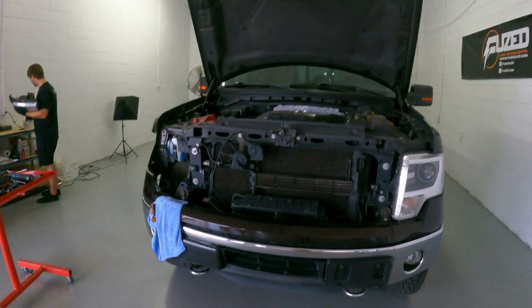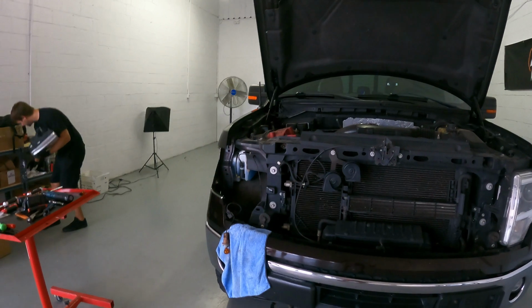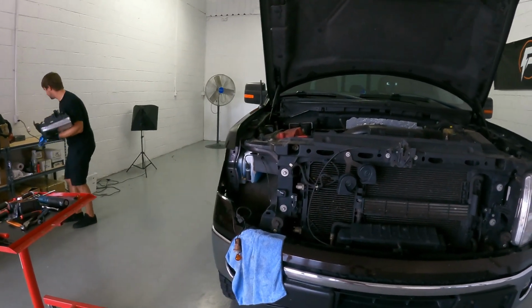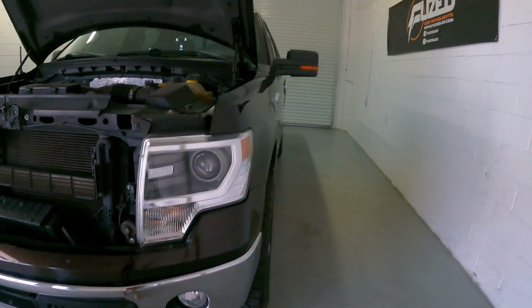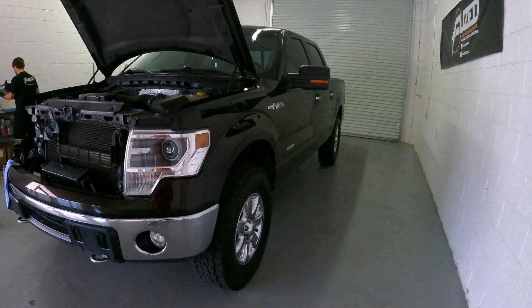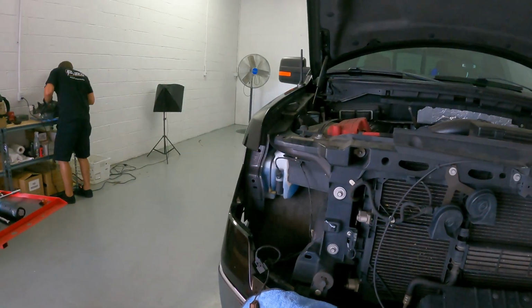So we have started the teardown on Logan's truck. We got one headlight out. Now, I do wish all manufacturers would make their headlights as easy to take out as the Fords. Ford makes it so much easier on these, and I think they started this body style in late '09 to '14. It makes everything so much easier to work on.